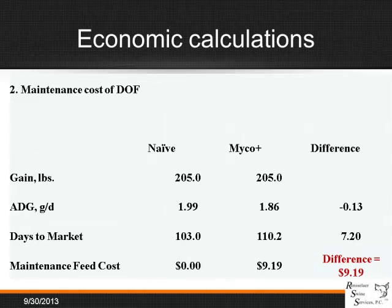Days on feed, again, we're going to leave this at 205. Average daily gain and the change that occurred, 7 days longer to market, was $9.19. Talking to people like Dale Polson that does a lot of this economics on a more regular basis, days to market is a huge factor, it trumps feed efficiency in most of our systems today because we don't have enough floor space to handle a slowdown that occurs.